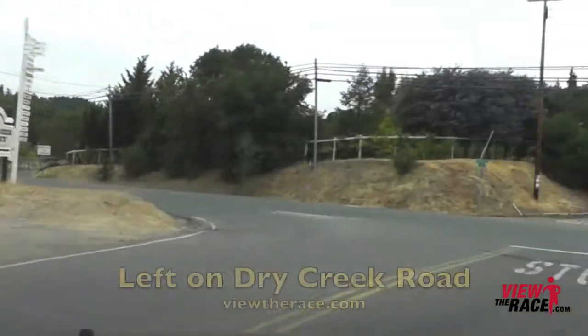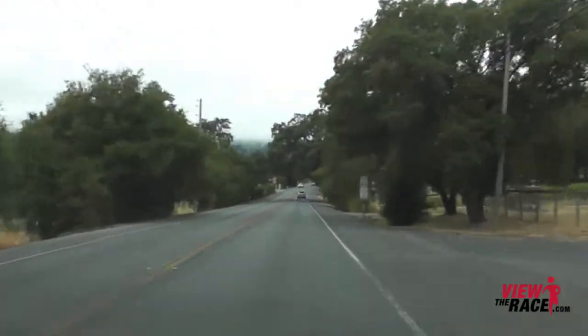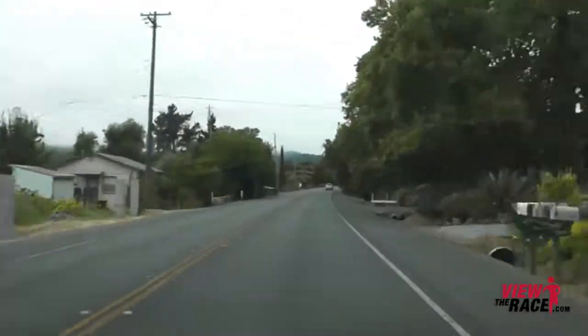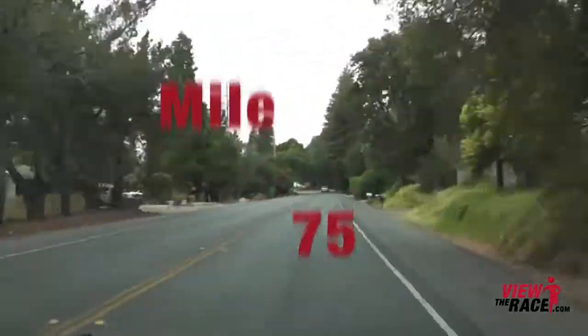Let's come up to the stop sign. We're going to take a left on Dry Creek Road. This is a little bit of a busier road. Crossing through mile 75.